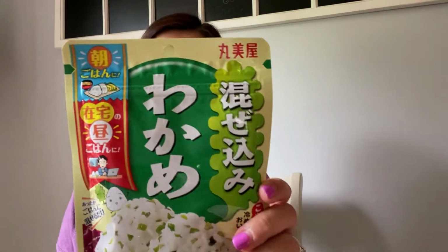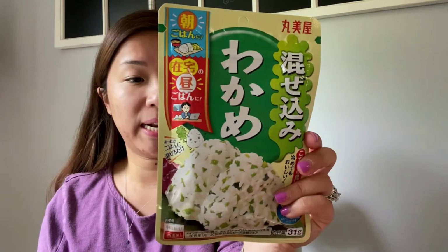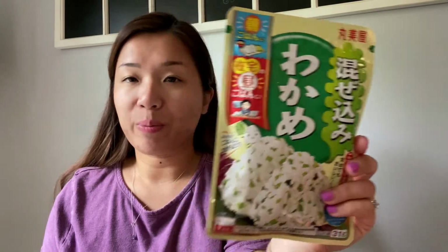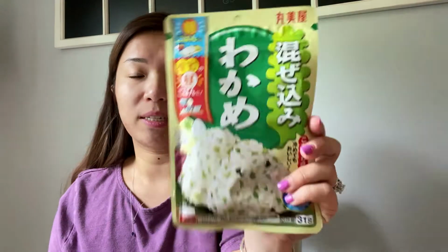And I got some furikake. This is from Japan as well. This is just a great seasoning mix to add into rice when you're making little rice rolls or rice balls. So I got one of these. So let's talk a little bit. So I'm gonna try this as well.